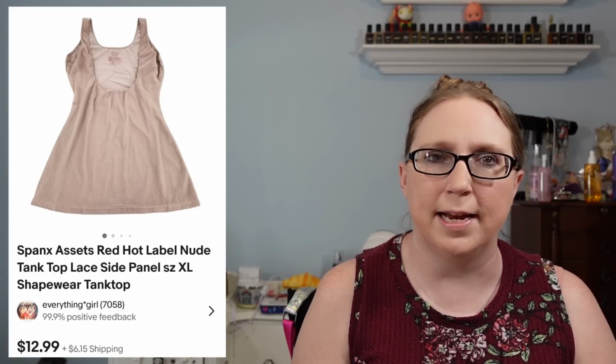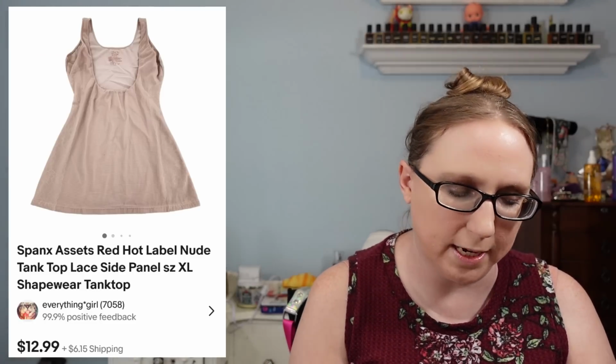Next item also came from a yard sale. This was a Spanx shapewear tank top that sold for $12.99, and I got a couple pieces of Spanx tank tops at that yard sale, and I'd say I paid $1 or $2 a piece for the Spanx.